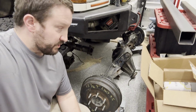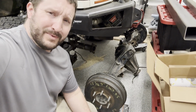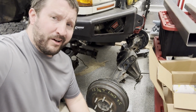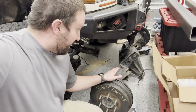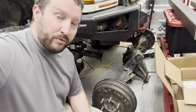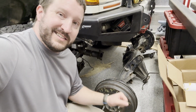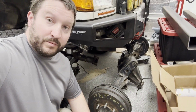This right here is the original axle. It is an 8-inch diff, and even though those are known to be rather fragile Toyota differentials, it certainly survived. Everything else on the axle, though, bent upwards of 2 inches in S curves, both forward and back. It definitely died. So this entire rear axle is getting replaced.